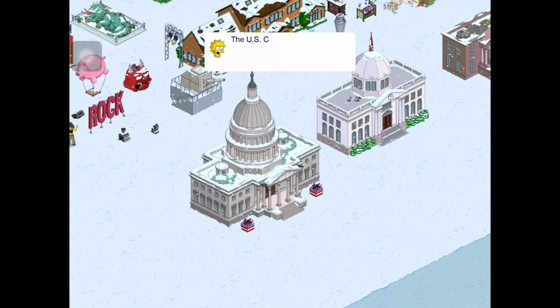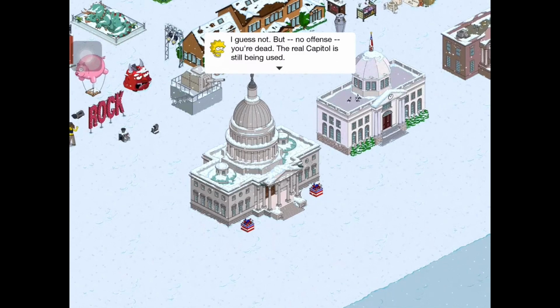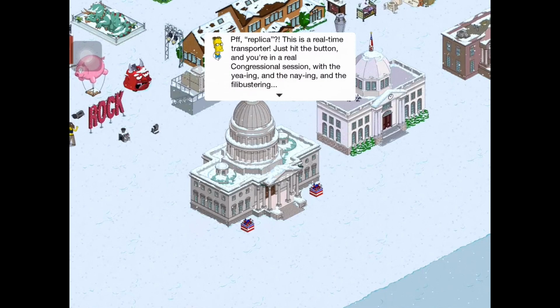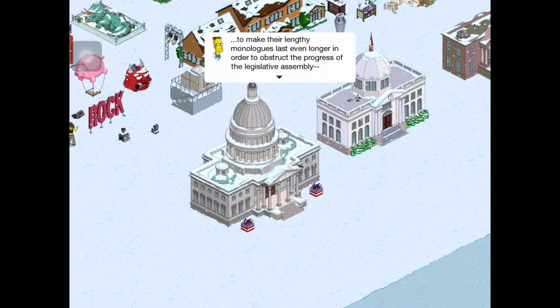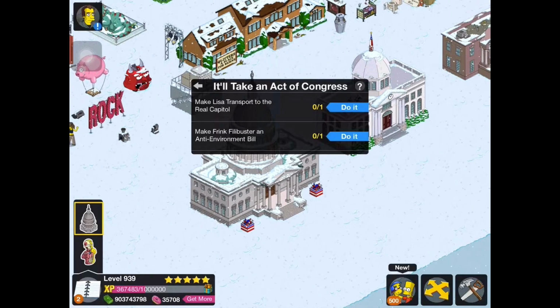Heads up, kaboom! The U.S. Capitol Building, how is this in Springfield? Is it any less weird than me being here? I guess not, but no offense, you're dead. The real Capitol is still being used. I need to practice inside it before I move into the big leagues, so I had Professor Frank create an exact replica. Replica? This is a real-time transporter. Just hit the button and you're in a real congressional session with the yeeing and the naying and the filibustering, where the Congress people go on and won't stop with the talking and the unnecessary addition of extra words to make their lengthy monologues last even longer in order to obstruct the progress of the Legislative Assembly. Frank, you're an annoying genius. You've given me an idea. Okay. Make Lisa transport to the real Capitol. Make Frank filibuster an anti-environmental bill.